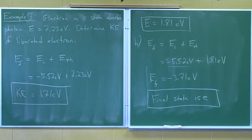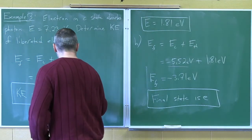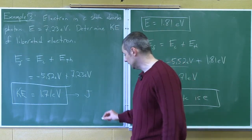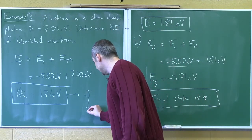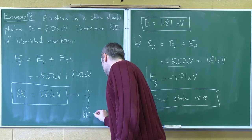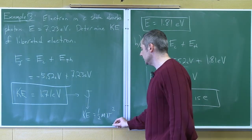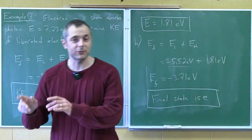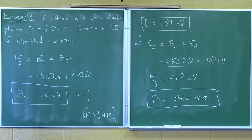If you wanted to, you could take this and convert it to joules, as we did with that chemistry dimensional analysis, and then you could plug that into KE equals 1/2 mv squared. Look up the mass of the electron, and you could solve for how fast that electron flies away from that mercury atom once it's been liberated. So let me create a pause to give you a chance to copy these notes down.